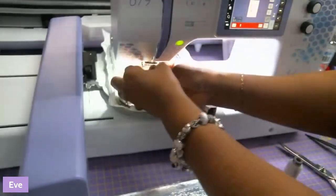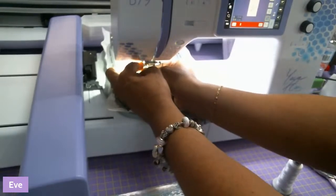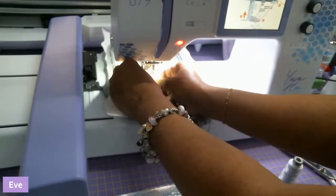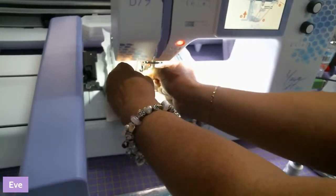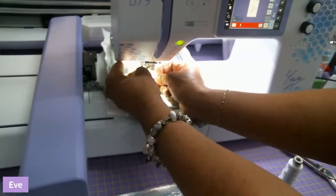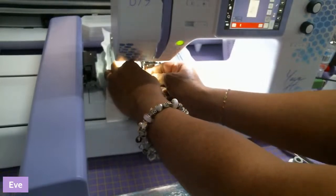Okay. So we'll go here and then go back here. And then let's pull down our threader. Down. Up and out. And that did not work. I'll have to figure it out, not figure it out, but make sure that I'm holding it right. There we go. Okay.